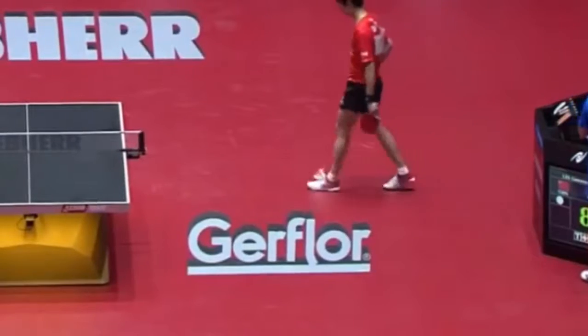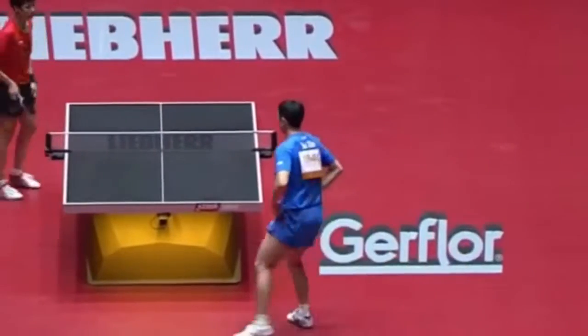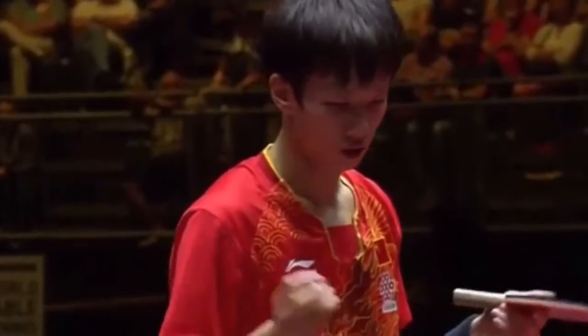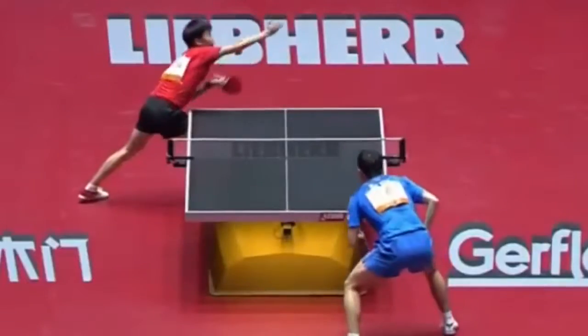The Lu Xiwen comment was simply the efficiency. When I think efficiency, yeah. I think Lu Xiwen was some of the shortest strokes I've ever seen. Yeah. So fast. Yeah, good point. So now 2 serves to save for Lin Gaoyuan.